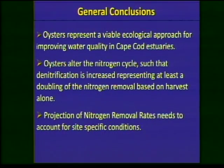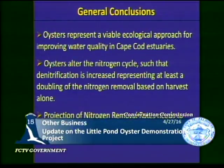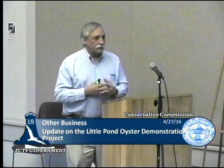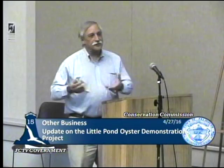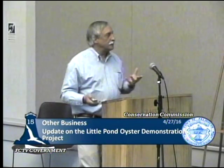When we project the nitrogen removal rates, we need to account for site-specific conditions. In other words, because we're not just working in Little Pond, we're working all over Cape Cod, we already know that site-specific conditions will increase or decrease the amount of removal that you get. For instance, if Little Pond was totally crystal clear and clean, you wouldn't be getting these removals because there's nothing to remove. It's that simple. None of this is complex.